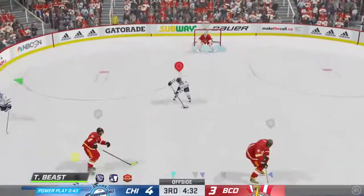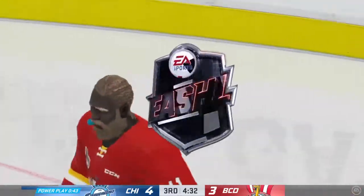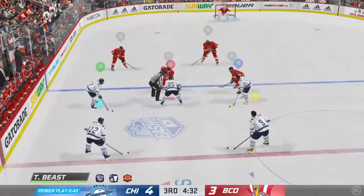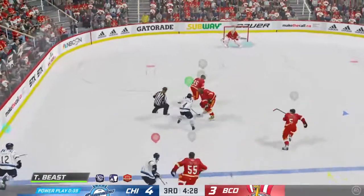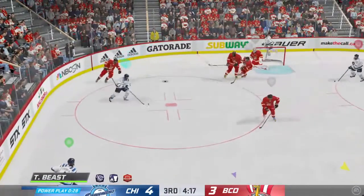Tries to dangle and the puck skips away. And there's a chop after the whistle. Was it ever. He got his money's worth there. A big face-off here inside the offensive end. Off the draw and he ties up his opponent. Excellent stick work on the play.